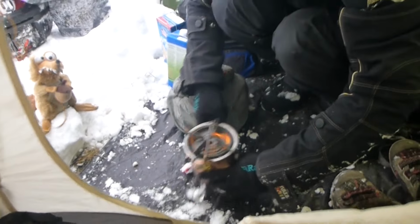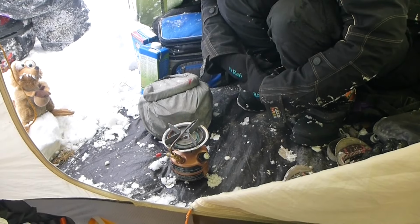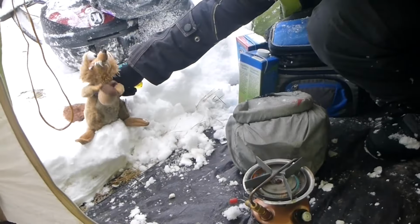Rach fired up the stove and brought it into the open porch to warm the tent and make a hot drink. I'd love a cup of tea, Scrat. Yes, please. I'd love one.